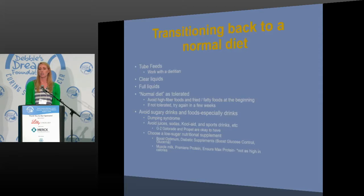The best is to stick with low-fat foods and low-fiber foods at first. The goal is to get those foods back into your diet as much as possible, but it takes your body time to heal, and so high-fiber foods and high-fat foods are typically harder on your stomach and harder to get back to right at the beginning. So if you don't tolerate something right away, try it again in a couple weeks or a month, and you may be able to tolerate it after your body has healed a little more.